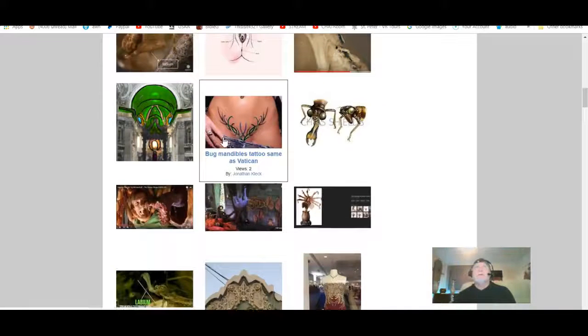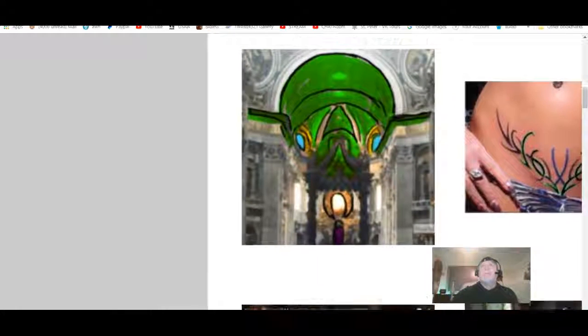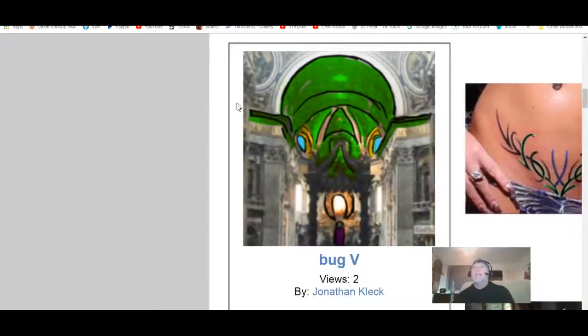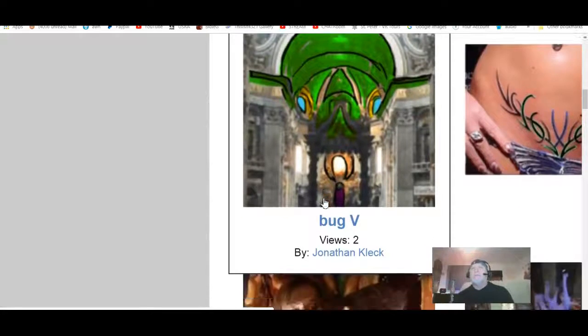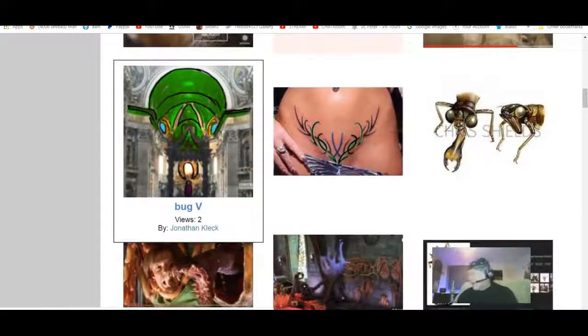Let me show you a very quick image here. There's the altar of St. Peter's right there. There it is. It's a bug, antennas, and there are the mandibles, and what is the chair on the altar of St. Peter is a penis, and it's going right into the mandibles. Well, let's see. Here's the common denominator again.